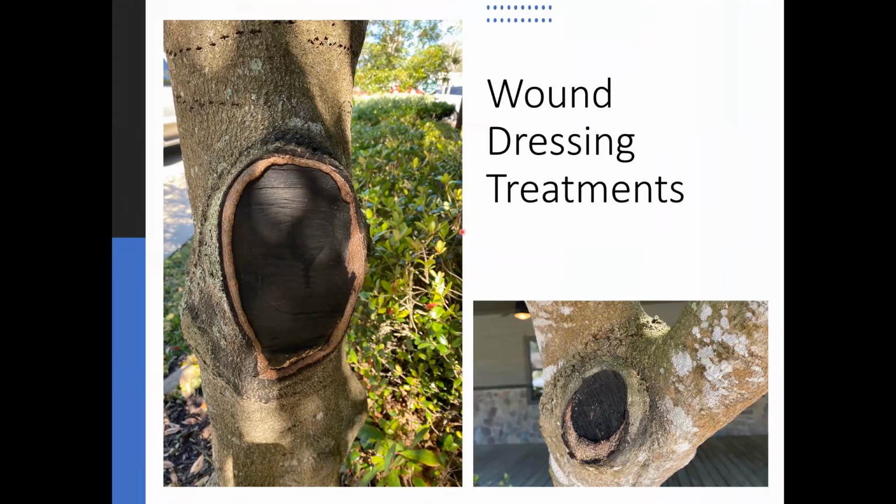I get asked a lot about wound dressing treatments that's still available and still used, but this is that black paint or paste that you put on pruning wounds, and research has found that this is very detrimental to healing. It does create some sort of a visual band-aid, if you will, for the plant, but it really doesn't do any good. In fact, it can be more harmful than good, and it slows that healing process.